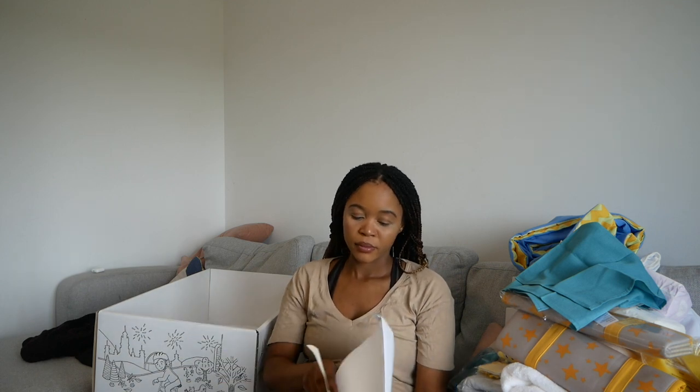And then it says here, important information enclosed. You know, people who open the box first and then they open the information that is important. Like, this could have exploded in my face and then I'll be like, I didn't read the instructions. Do you read your iPhone terms and conditions before you accept them? Let me know.